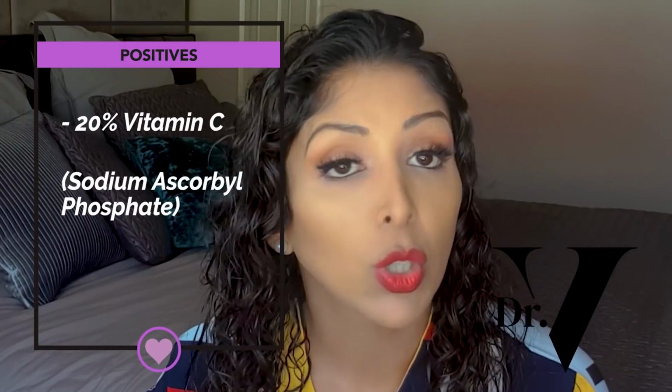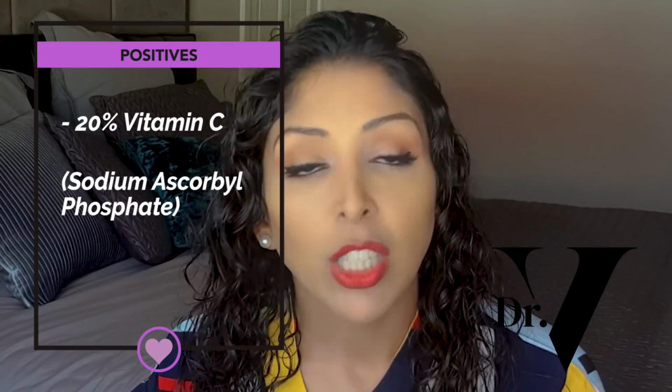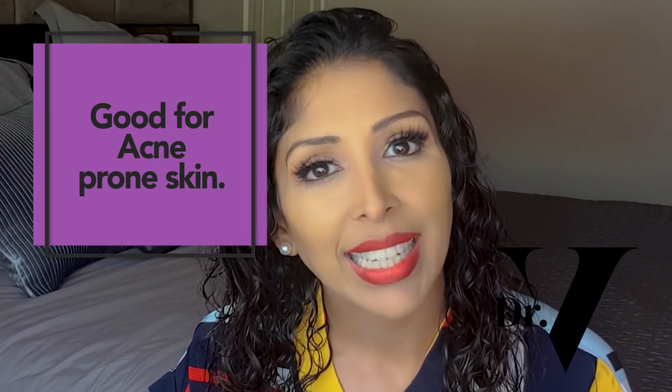And the next one is the 20% vitamin C. So this is sodium ascorbyl phosphate, and it's a water-soluble form of vitamin C. So it is effective as an antioxidant. However, as you already know, I do tend to say wearing multiple different antioxidants in combination tends to give you better results, just because it helps stabilize the formula, but this is a high percentage of vitamin C. This is good for acne skin.